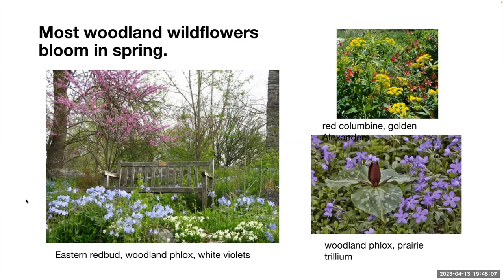But anyway, those give you some ideas for combinations, because when you think of these individual things, it's good to think, what's it going to be playing with? Next slide.